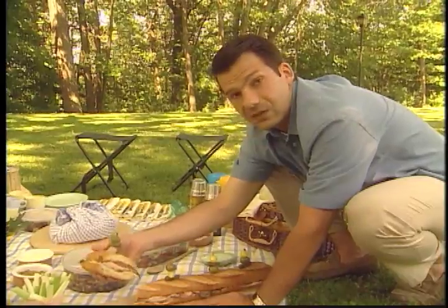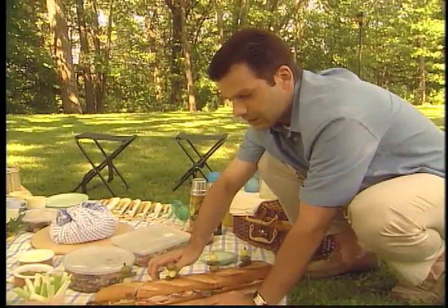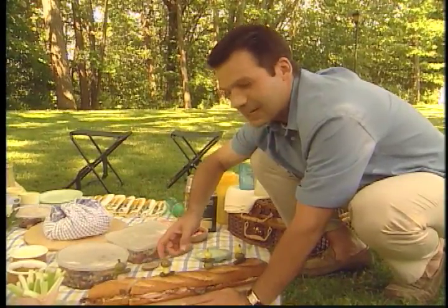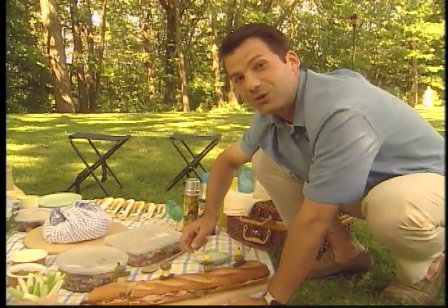Another thing is that you can cut the submarine in whatever lengths you want. So if someone has a little appetite, you can cut maybe 1 or 2 inch pieces. If someone's got a man-sized appetite like me, cut a big honker. I'm sure they're going to enjoy.